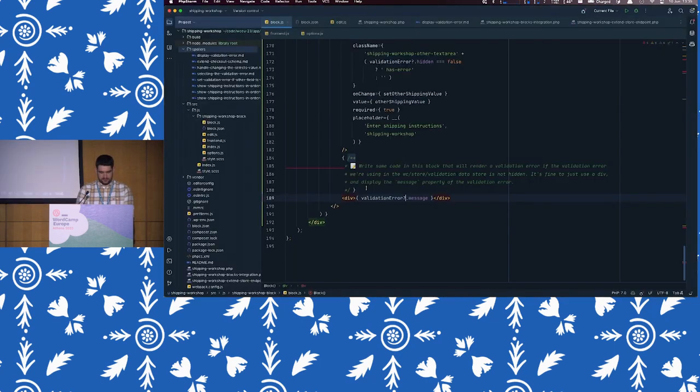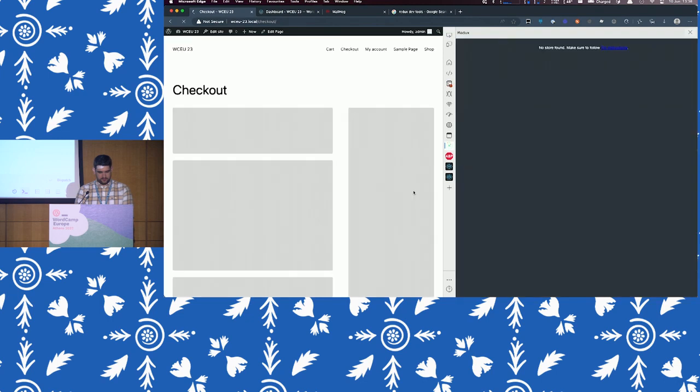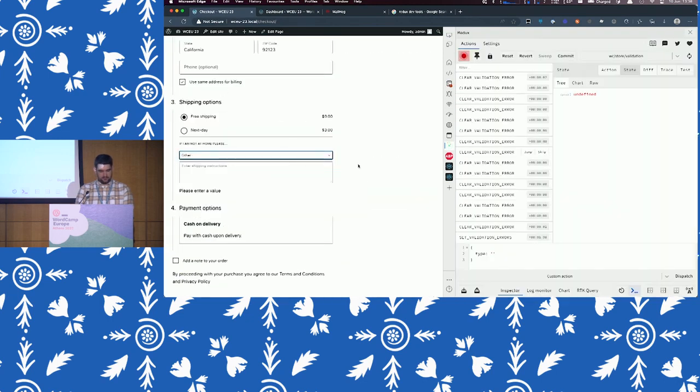However, we could do it a little better. If validation error is falsy, show null, or show a div, and that should be fine. I say, please enter a value. So for extra credit, you can keep this hidden until they've interacted with the text box, and then show it. It's kind of a little much to go into for now, and not actually blocks related, so it's more of a React thing. You can try and figure that out on your own.